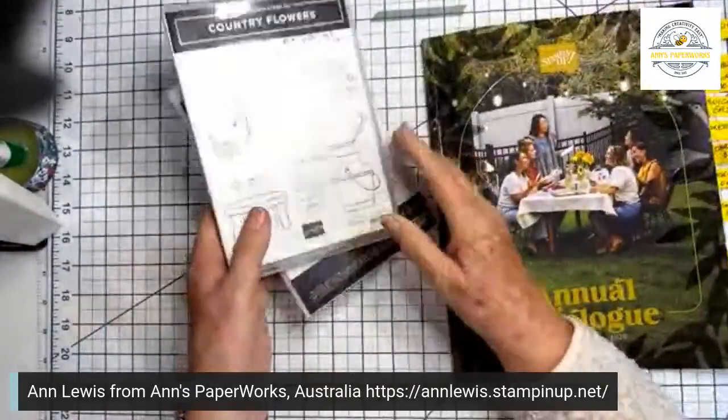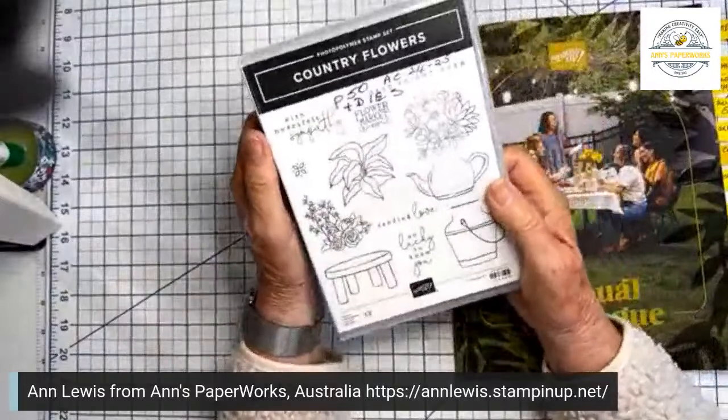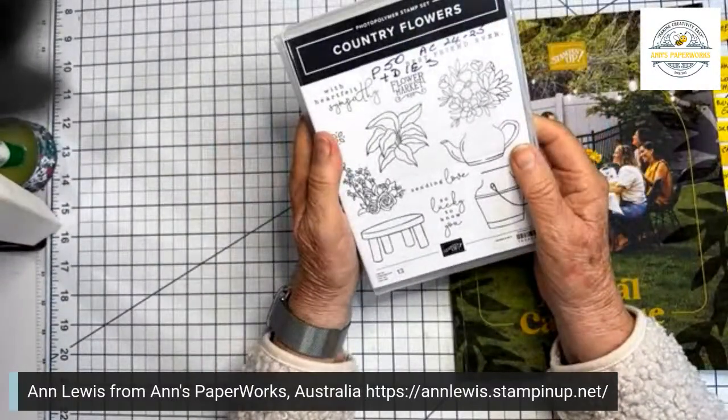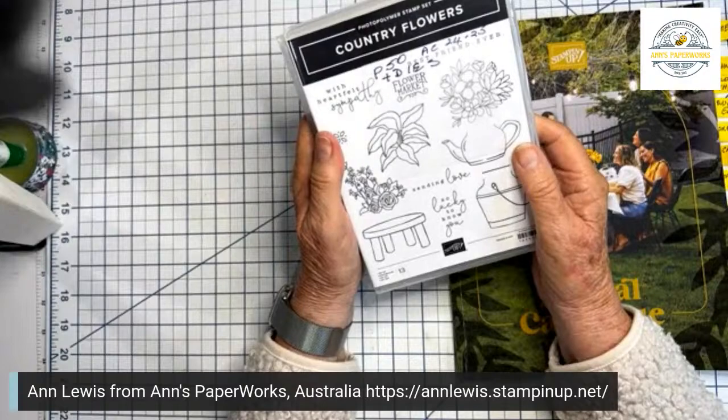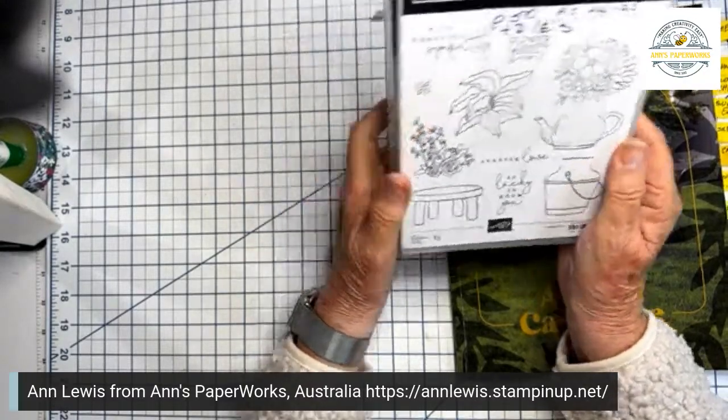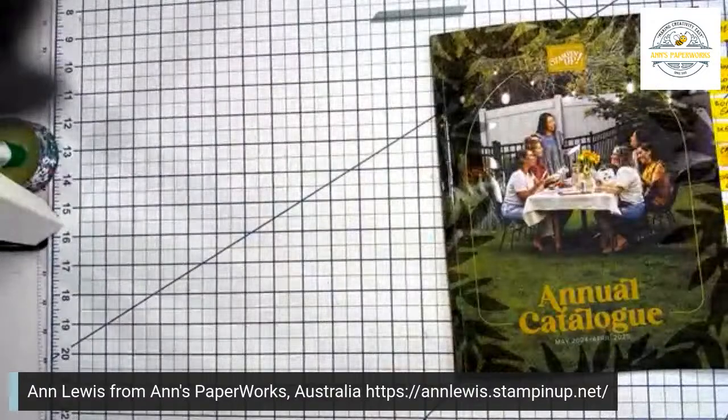So I can't wait to use this. And this is not a stamp set or bundle that is normally my style, but I just felt it had a lot of, can you say, possibilities? So I couldn't resist it.